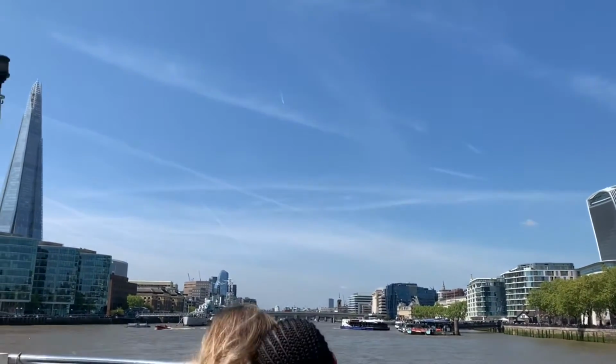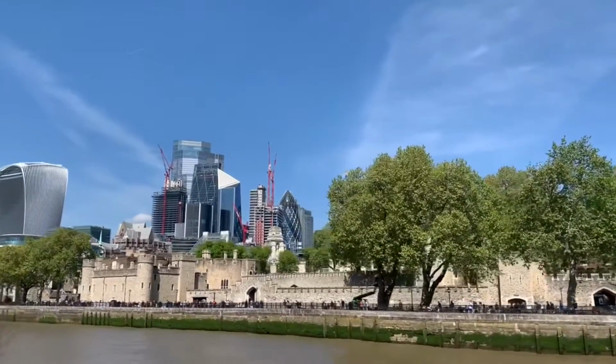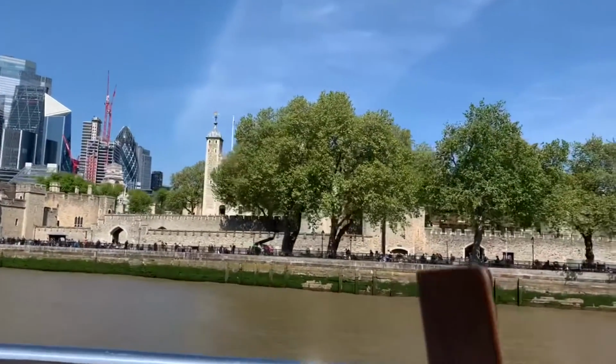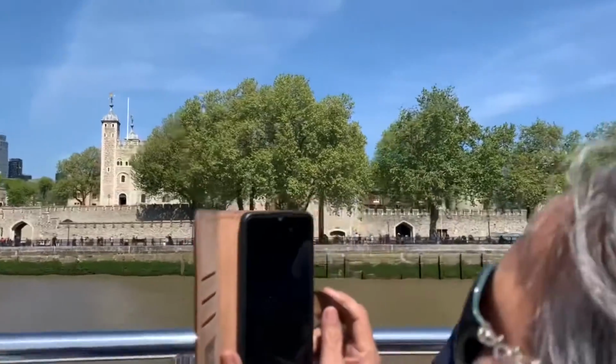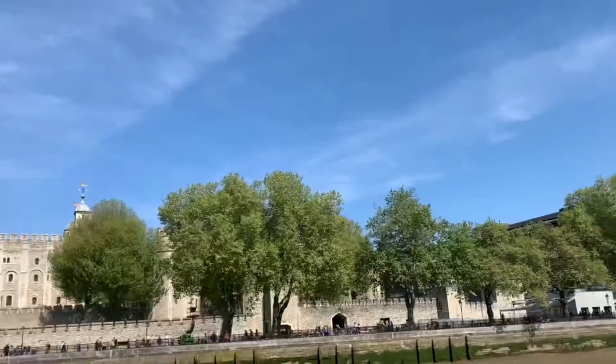On our right hand side, the Tower of London. It's been a lot of different things in its time, but most famously known for its imprisonment, torture, and execution.